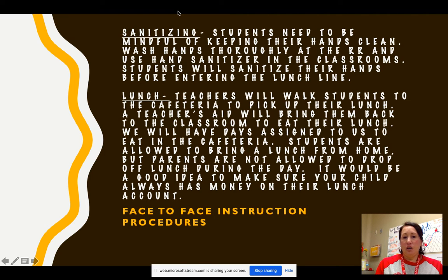When we get to lunchtime, teachers will walk the students to the cafeteria to pick up their lunch. And then there is a teacher's aide that is assigned to each class, and they will either stay with them in the cafeteria if it's that class's turn, or they take them back to the classroom to eat their lunch.